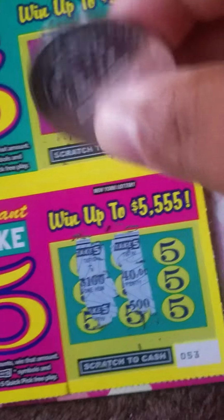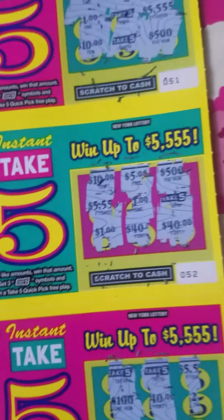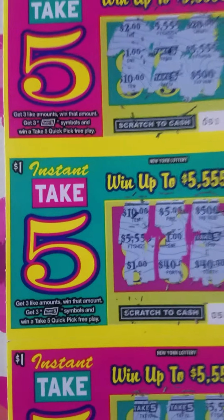It's crazy. We got here a free play ticket. That's still fine. So we got two free plays out of four, and hopefully they give some good results on the drawing that I've turned them into. And let's go over to the big boy of the session, the $10 Holiday Magic.